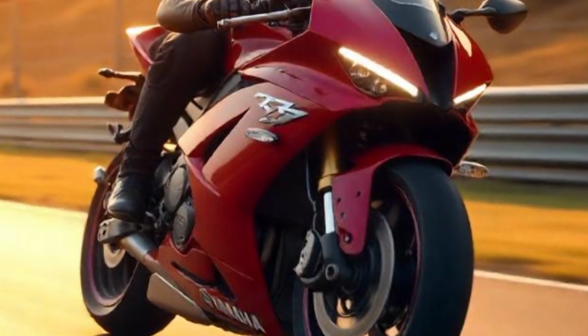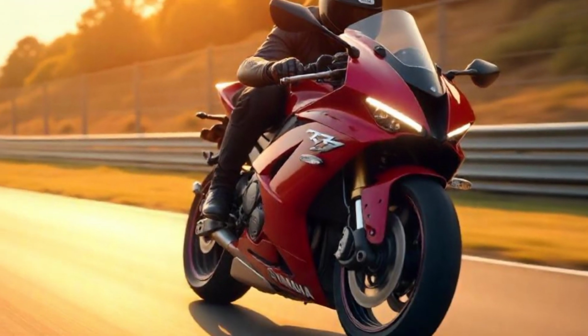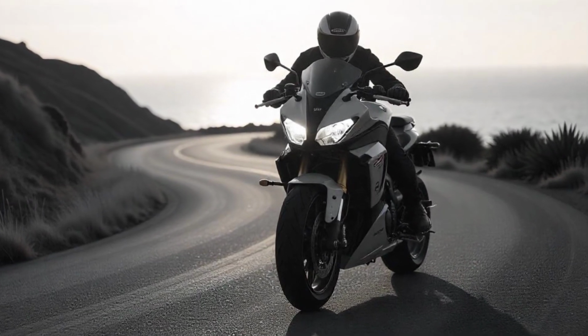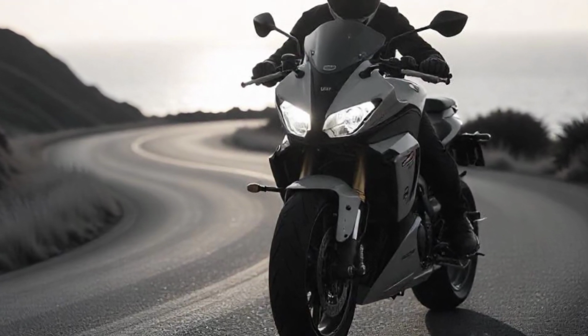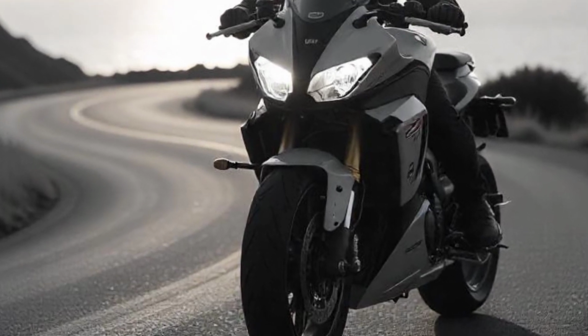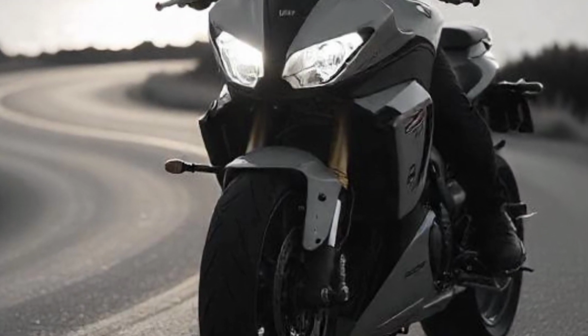Of course, no bike is perfect. Some riders may find the suspension a bit soft for full-on track use, requiring aftermarket upgrades for aggressive racing. And while the power is perfectly suited for the street, those coming from high-performance machines might crave a bit more top-end rush. But again, the R7 isn't trying to be an R1. It's carving its own niche here, one where balance, approachability, and fun take priority over outright speed.